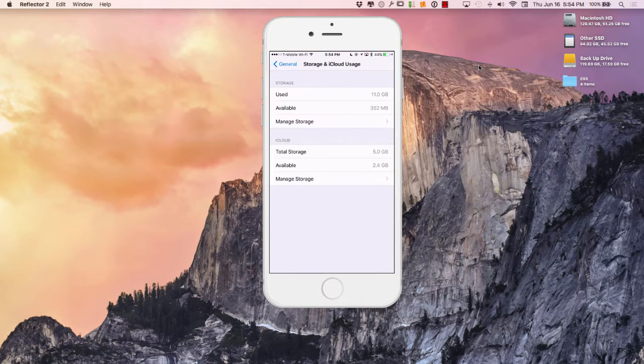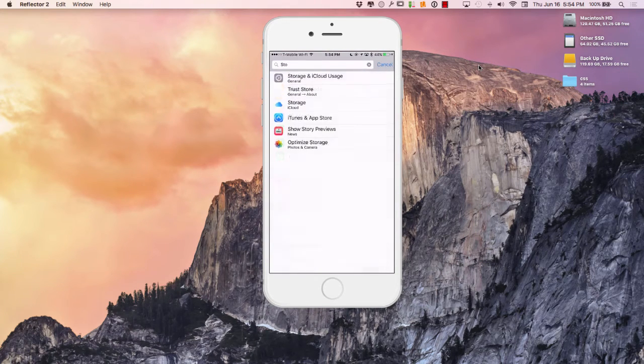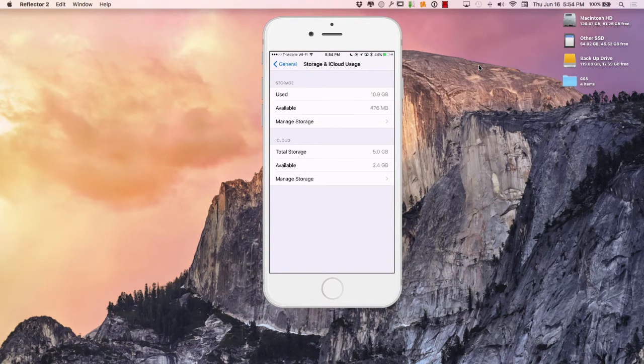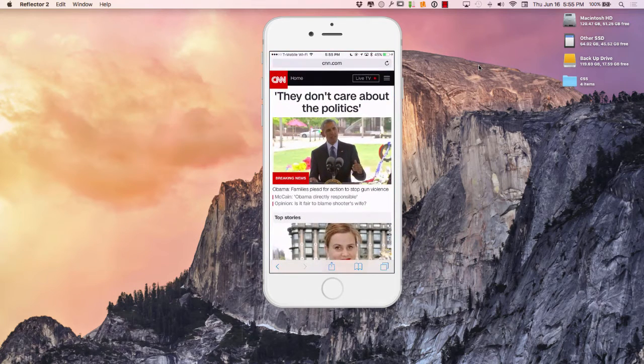So now I'm going to come back over here and search, because I can never find it. And I got the storage. You see I have 10 gigs. So I've saved myself almost a whole gig by not having the app downloaded, but utilizing that little button there in Safari to say add to the home screen.